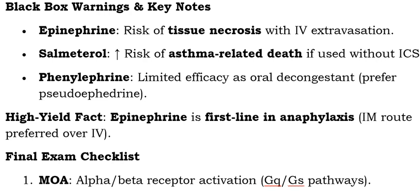The document also notes that oral phenylephrine isn't actually that great for nasal congestion. Pseudoephedrine is generally better if you need an oral decongestant. Interesting point about the oral form. Okay, and a high-yield fact to wrap up the core info. Epi is first line for anaphylaxis, and the IM route is preferred over IV initially. That's the take-home message for anaphylaxis management. Yeah. Intramuscular into the thigh. Rapid absorption, generally safer to start with.